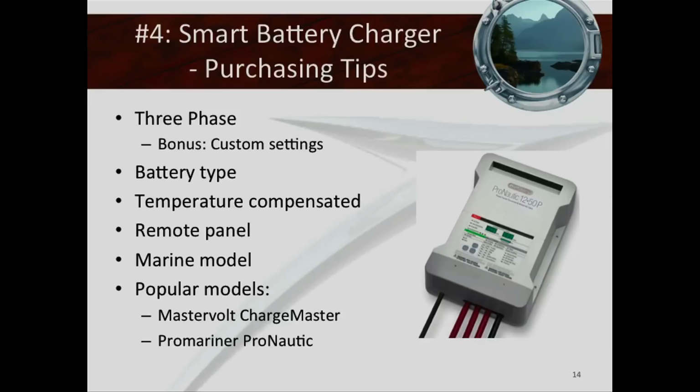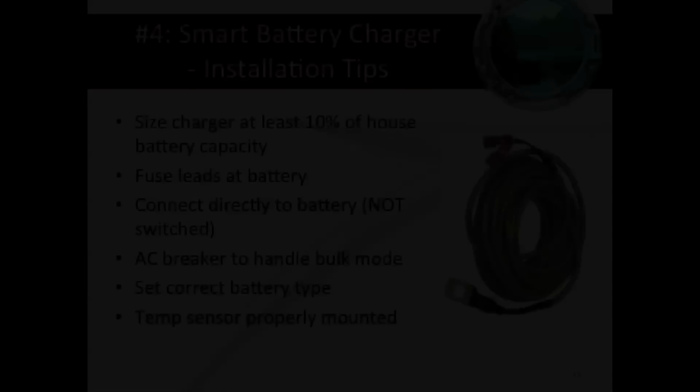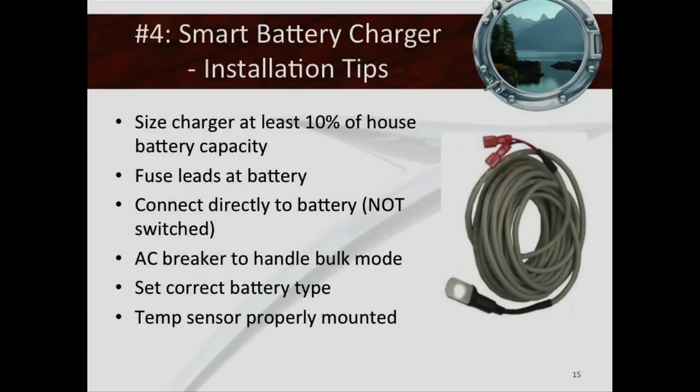Very much so. Popular models that we use, Pro Mariner, the Pro Nautic is phenomenal. They have from 10 to 60 amps. Great charger. Never had one fail in the field. I've put hundreds in. Never had one failure. So incredible. And I'm not the only one vouching for it. An awesome charger. And then Mastervolt does really good higher output chargers, like 100 amps. So we often use those ones on bigger boats. It stops at 100, but you can get 100 amp at 24 as well.